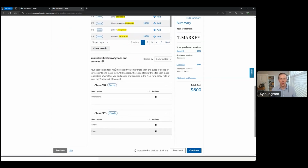If you need to edit the goods and services, if you added stuff that you didn't want to, you can click one of the trash cans down here to remove it, or you can click over here, and that'll give you the same options for removing goods and services that you've added inadvertently, or ones that you just don't necessarily want to have in the application right now. That's how you get rid of them.